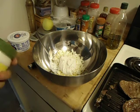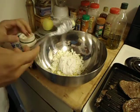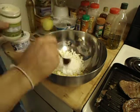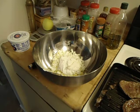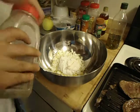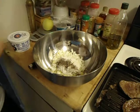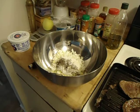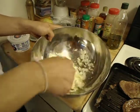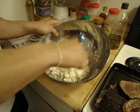Now I have this mayo that's made with olive oil. I'm just gonna put a little bit, not a lot, just for taste. And what else? Black pepper, why not? Put a little bit of black pepper. What else? Kosher salt. Not that much. Boom. Egg salad ready to go.